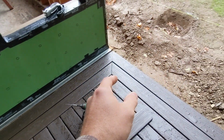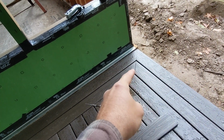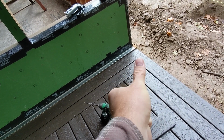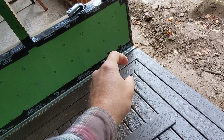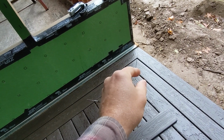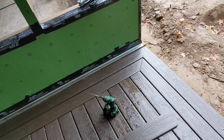And so what we're doing is we're gonna place this board, and we're gonna get that one installed, and then use that to make sure we have the right spacing for this outside. And it will butt this one and give us the right spacing there. And then we'll actually install this board next.